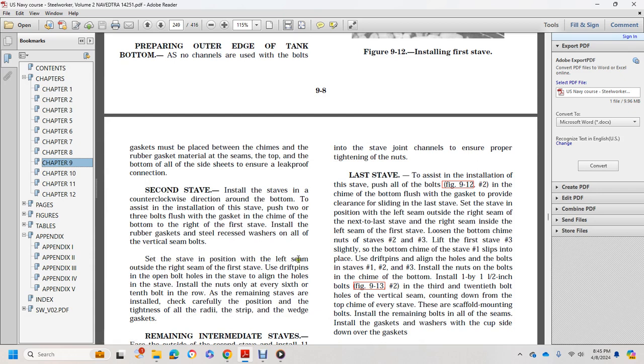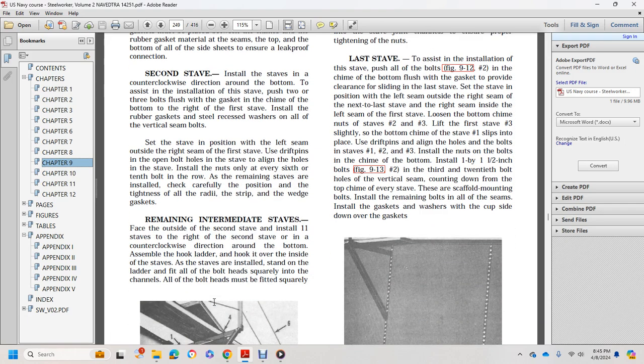Set the stave at the position of the left seam, outside the right seam of the first stave at the upper. Use drift pins to open the bolt holes for the stave to align the holes. Install the nuts only on every 6th and 10th bent bolt in the row. Also install the remaining staves. Check carefully the position and the tightness of all radii strips and wedge gaskets. Remaining intermediate staves: face outside.